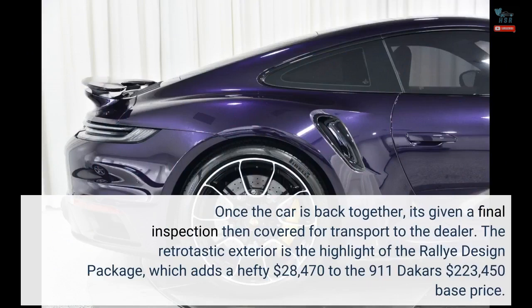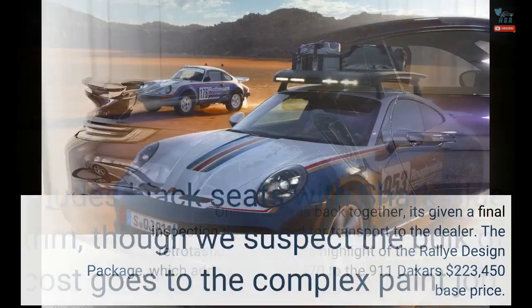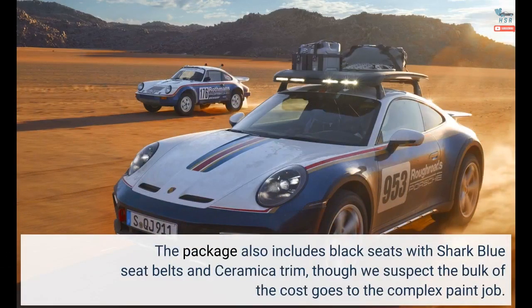The retrotastic exterior is the highlight of the Rallye Design Package, which adds a hefty $28,470 to the 911 Dakar's $223,450 base price. The package also includes black seats with shark blue seat belts and Ceramica trim, though we suspect the bulk of the cost goes to the complex paint job.